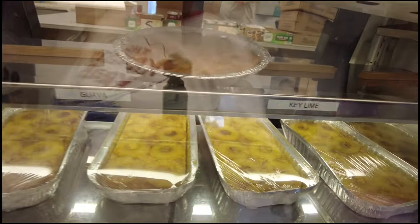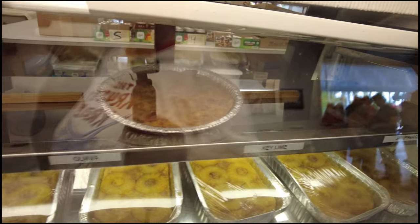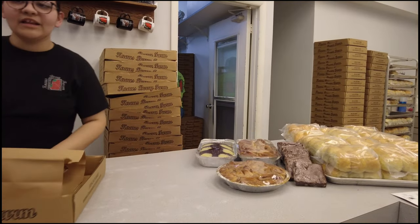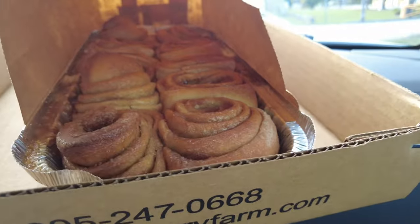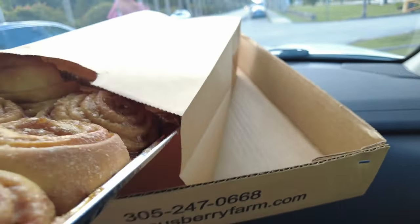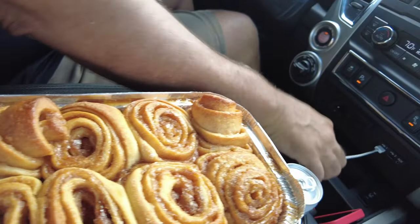Ooh, look at the pineapple upside down. Doesn't that look good? Pineapple upside down, thank you. Thank you. Thank you. Got ours. We're off to the races. These are the pecan rolls.